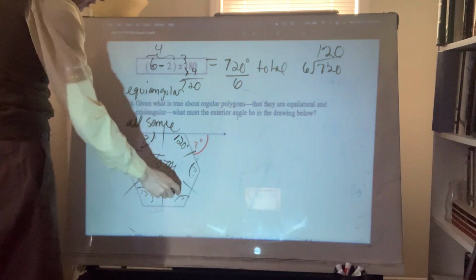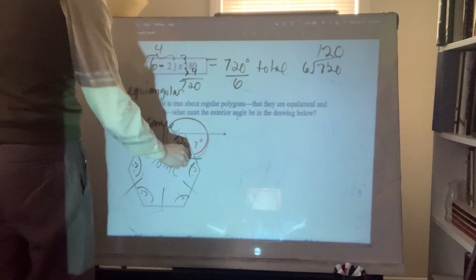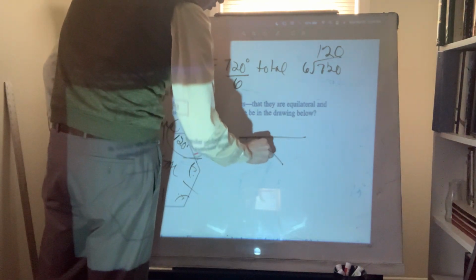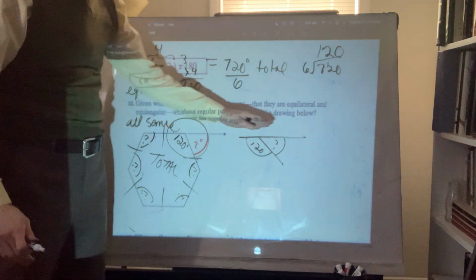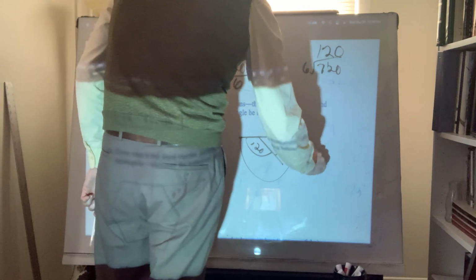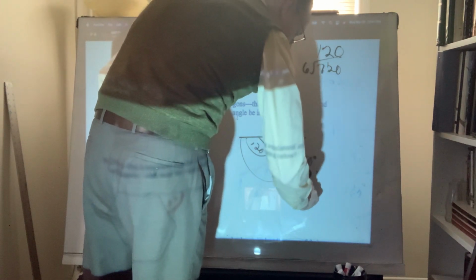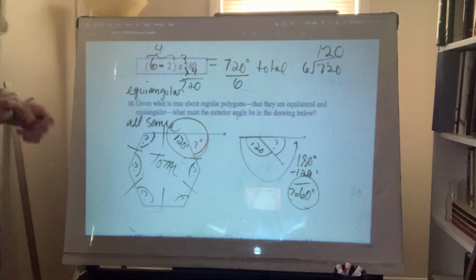That's 120, 120, 120, 120. But now we can answer this question. All right. These things are 120 and an unknown amount. This forms a straight line. A straight line from here to here is by definition 180 total. So if you wanted to figure out the balance, you would subtract 120, right? And what do you end up with? 60 is what the question mark equals.